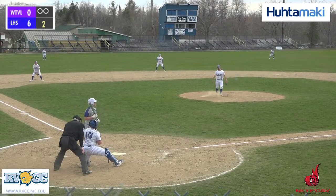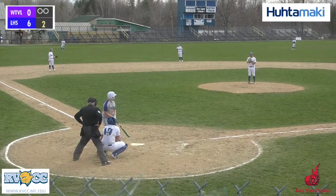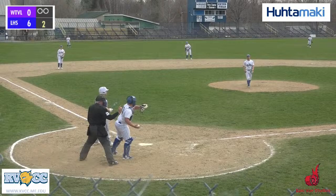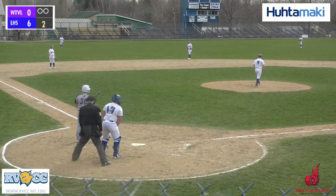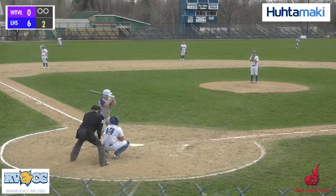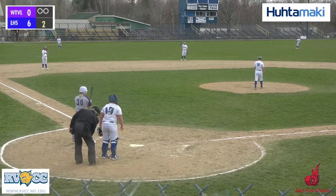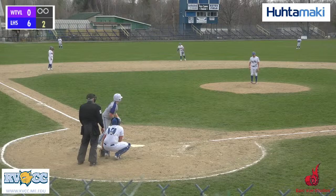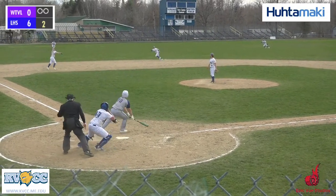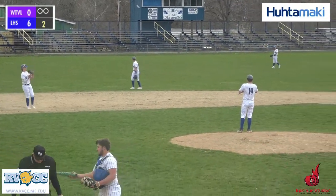Wind blowing out a little bit to right. Up and in, 3-0. Littlefield gets a sign, kicks and deals. There's a strike, 3-1. Chapa taking all the way. Littlefield, 3-1, strike right at the knees. Littlefield not messing around with any breaking stuff here. He's just coming with the cheese. Just trying to spot it well. So far, Waterville not able to catch up. Here comes the 3-2. There's a ball ripped to left field, but right at the left fielder. Santone, and one out.